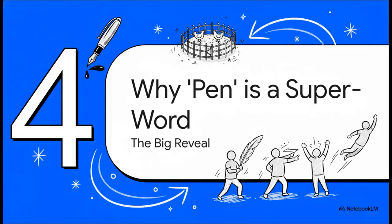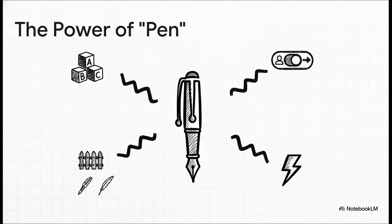All right, so let's recap. We have pen the writing tool, pen the animal enclosure, and pen the verb for writing and enclosing. Now let's put it all together. This is the big reveal. This is why pen is basically a linguistic superword. So here's the deal. Pen is short and easy to remember. It's a noun and a verb. It covers a bunch of different but related ideas, and all of that makes it a powerhouse of efficiency. And that is exactly why it was chosen for that list of 850 essential words.